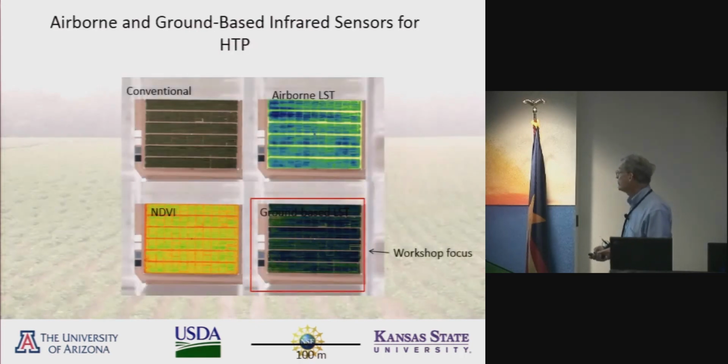So the focus of this clearly is to map temperatures in an airborne sense, but using ground technology. And you've been introduced to NDVI and mapping, so we can match up the NDVI with the surface temperatures to get better transpiration estimates of the plants.